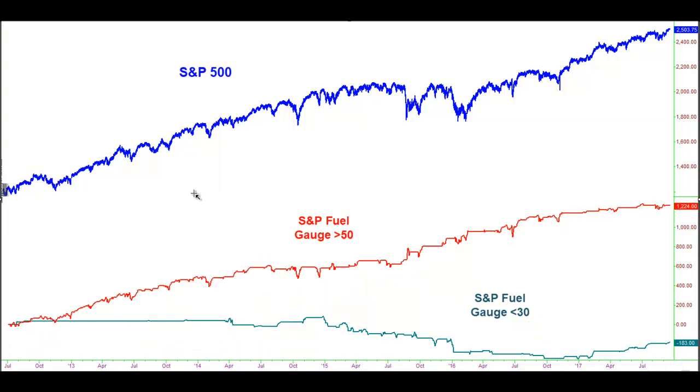Now let's be a little more aggressive. Let's say I want the gauge only to be above 50. Obviously you can set it at a lower number and apply additional filters that you like. And then you're going to capture more points because you've got more data points, more events in a generally rallying market. So that's no surprise, you're going to capture another 60 points, or 1,220 points.